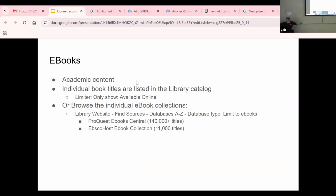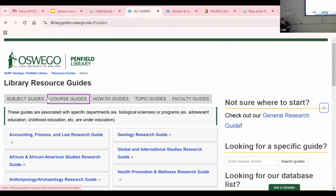Ebooks are primarily academic content. The individual book titles are listed in the library catalog, and you can search and use a limiter to show just available online. Or you can browse the individual ebook collections, and you would do that through the databases A to Z. I'm going to go back over there.